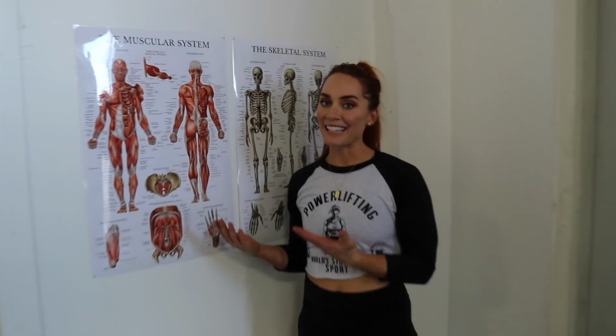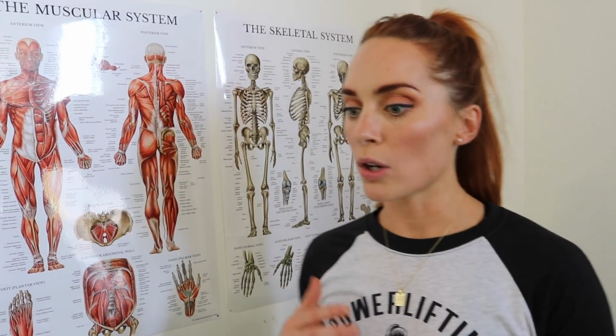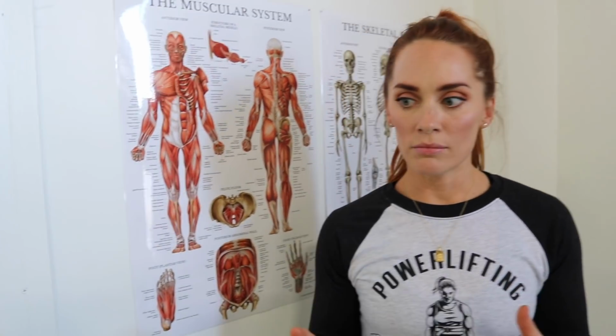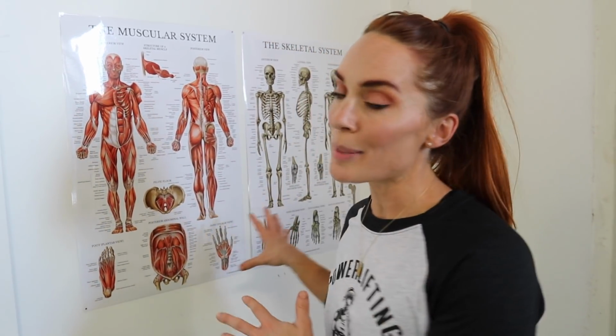Come see more updates. These are my anatomy charts. I got these because, since training with my little brother, one of the coolest things that I've been able to enjoy is teaching him anatomy. Even questions as small as, do you know where your bicep is? He didn't even know who Arnold Schwarzenegger was before he started lifting, but we got these charts so that we can point on the body and learn more about anatomy. I'm also personally studying for the CSCS test, so this will be helpful for me and him.